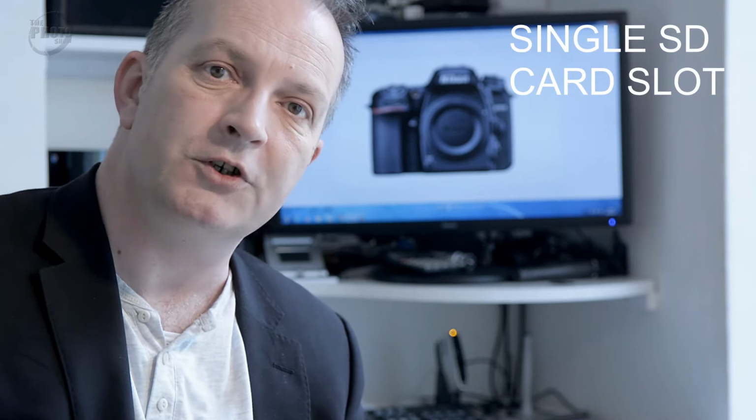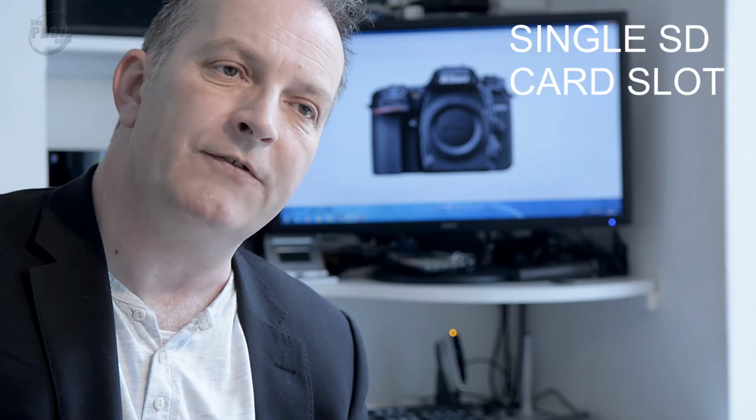On the downside, it does seem that there are a few things that have been taken away from previous cameras in this model. One of the major ones is that the D7500 now only has a single SD card slot, where both the D7100 and the D7200 offer dual card slots. And if you were shooting video, nowadays video takes up a lot more file space than stills imagery, and having the dual card slot was always a good option to have within these cameras.